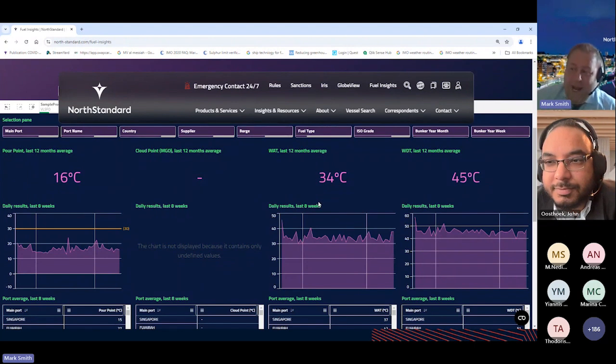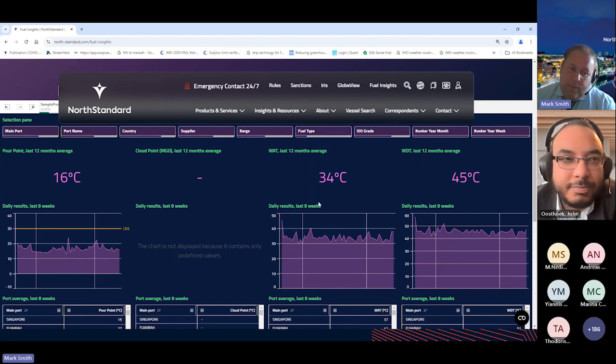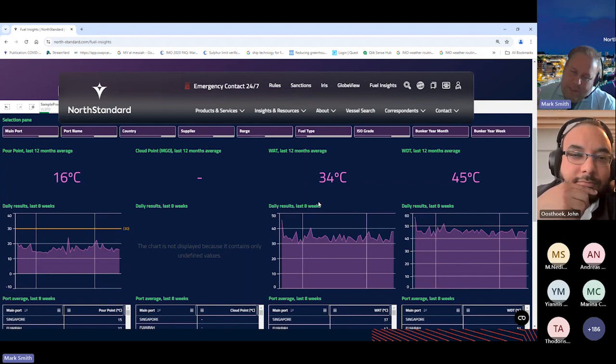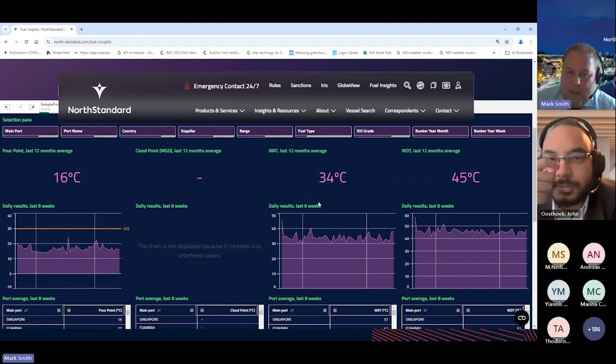So yet again, not to replace any testing that you would do as a ship owner, a member, or a charterer for that matter, but anything you can see in advance to warn you about the wax appearance temperature or wax disappearance temperature for a particular port you're looking at is going to help you to plan in advance what you need to do. And, you know, would you agree with me, as you start seeing the wax appearance temperatures being higher, John, then it may be worthwhile carrying out some sort of test on that?